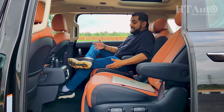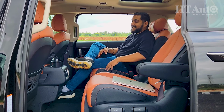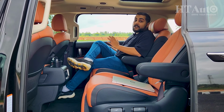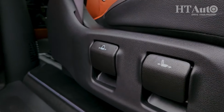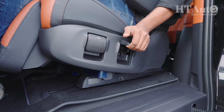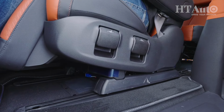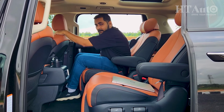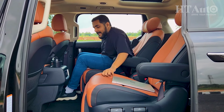Speaking of space and comfort, I keep returning back to that. There is a whole lot of it. Unfortunately though, there are two levers for you to adjust the seat, front and back and left and right. Maybe electronic adjustment for these seats could have been better, but instead you'll have to make the pull function here to move the seat forward or back, or even left and right.